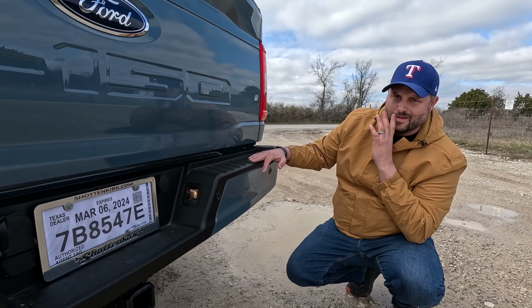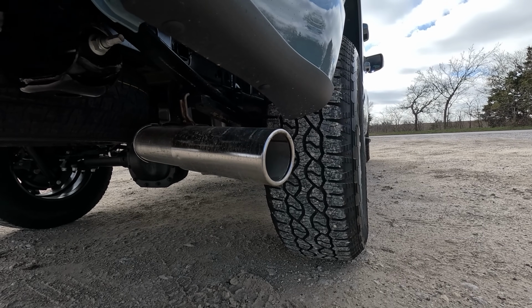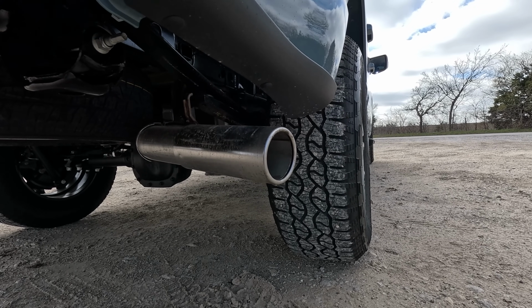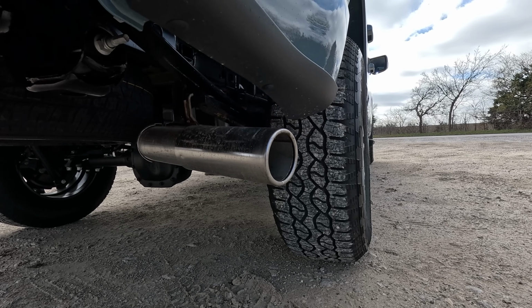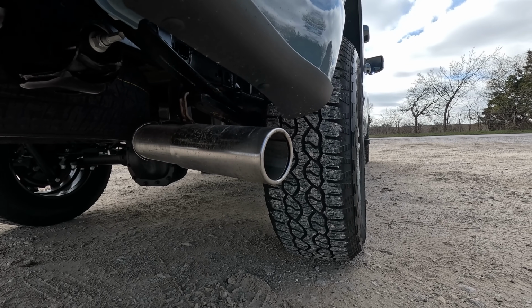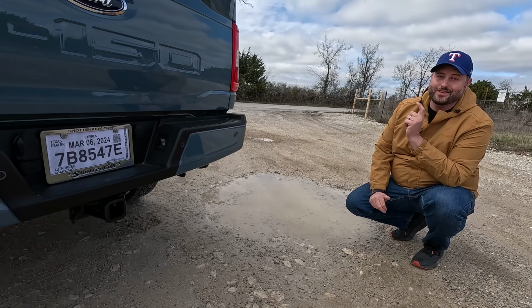Most importantly, let's see what it sounds like. All right, that's why you don't get the EcoBoost.